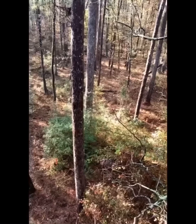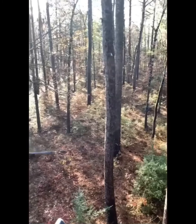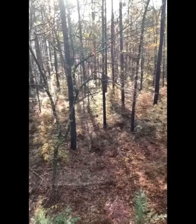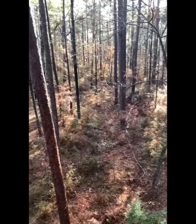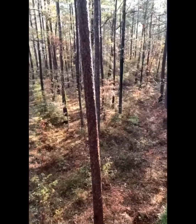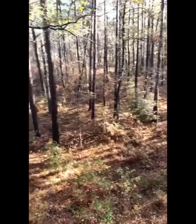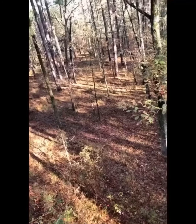See this bottom? We got a nice bottom. It goes from nice bottom to nothing but a wall, a thicket. When you get up in the air, you can see through it. It don't look like a thicket from here. It's super thick, though. That's the other side of the bottom right there.